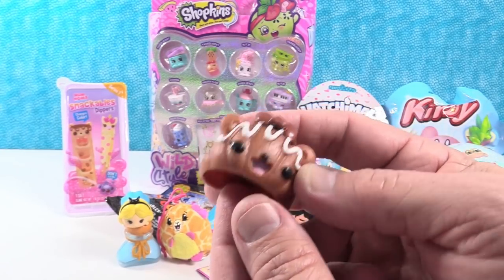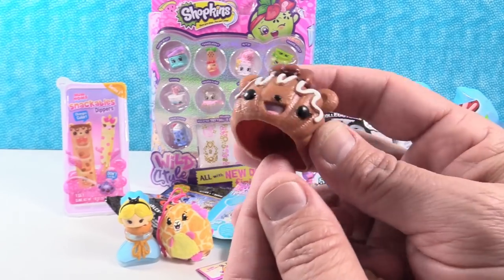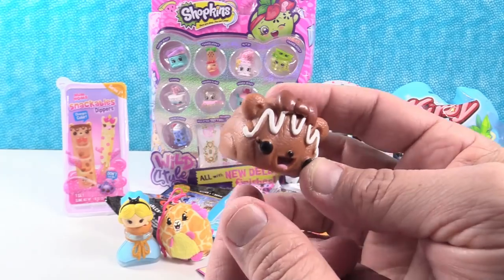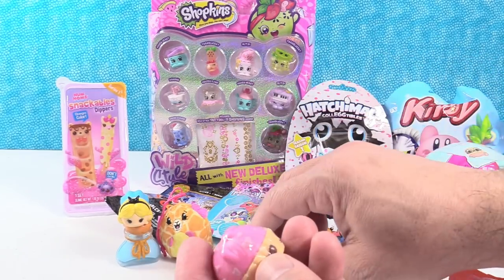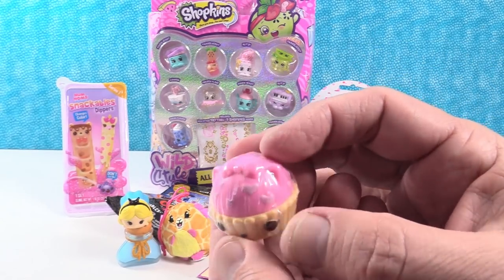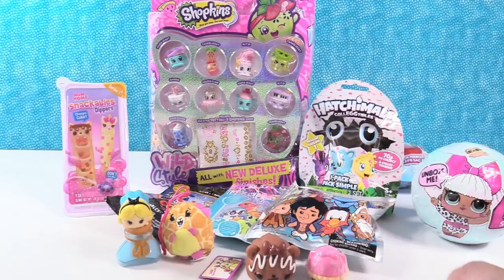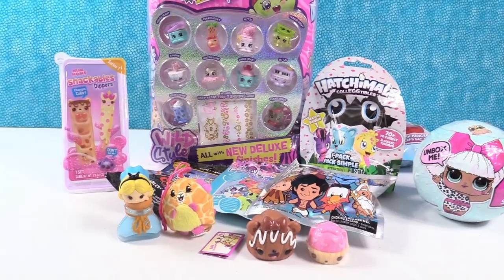Choco Croissant. Oh, that smells so good. Choco Croissant is supposed to smell like chocolate. Smells good. Does smell like chocolate. And we have gotten sugar cookie gloss. We have plenty of those. Yep. Okay, your turn. Okay, my turn.